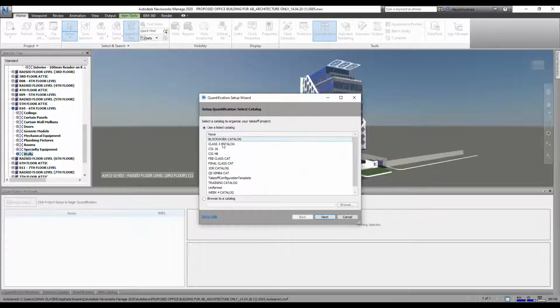Now you can see I have block work catalog, I have class 3 catalog. These are my past trainings I've done. I created different catalogs. What is the catalog? Like I said earlier, catalog is more like a BSMA, incorporating into a model. For example, if I'm going to be doing a project like this again, I can use the same catalog for the next project instead of creating a catalog. Catalog is more of like a work breakdown structure.